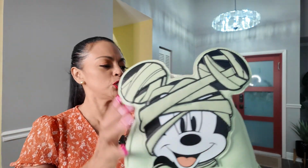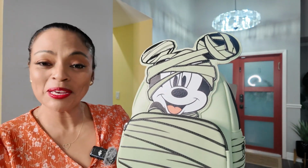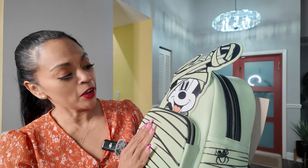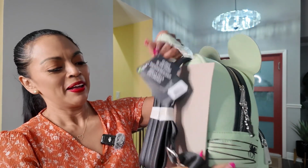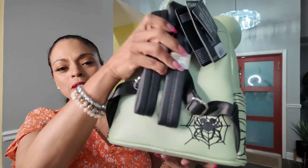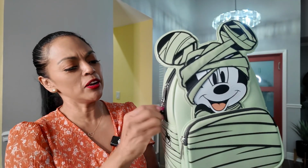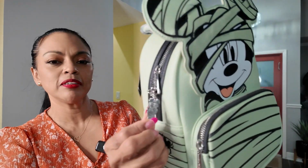So this glows in the dark. The tag pretty much says glows in the dark. And it is adorable. It's him in a costume for Halloween as a mummy. This is all applique right here. And of course it does light up. On the side you see here there's some spiders and some more of his mummy wrappings. There's a little spider detail right there. And over here you see the plaque with some more spider detailing on the front. And then also the zipper pull is actually Mickey in mummy form.